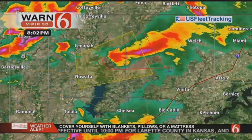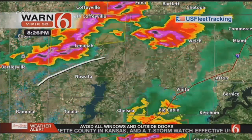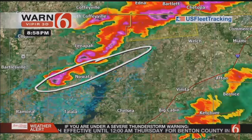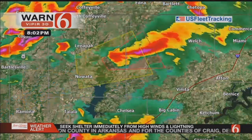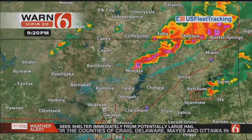We're talking about a line of strong thunderstorms. We did have briefly a tornado warning up around Nowata area. We do think that there could have been some damage, not serious damage, but some damage as that moved through. But tonight, again, the same area, we're getting more rain and thunderstorms forming. So this is not a real good situation for some areas that already picked up a ton of rain. We're going to look at that in more detail in a while.